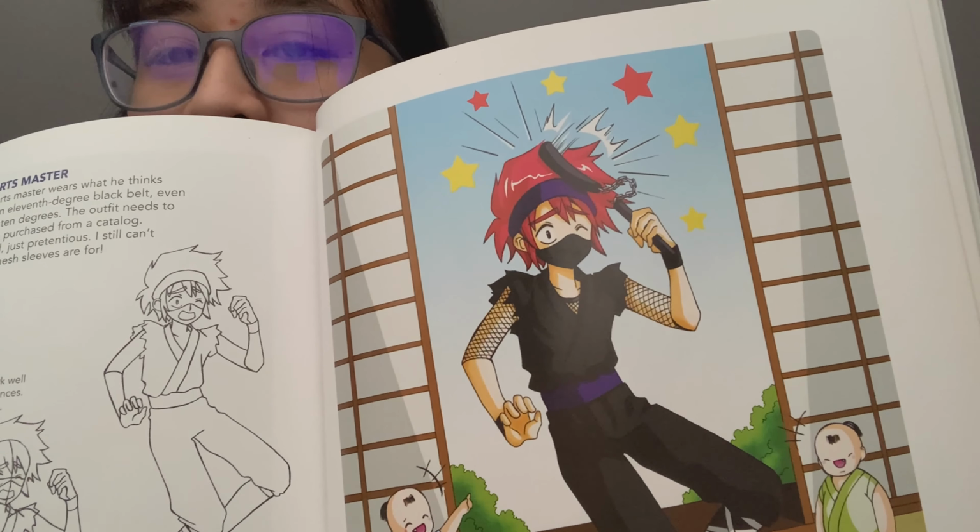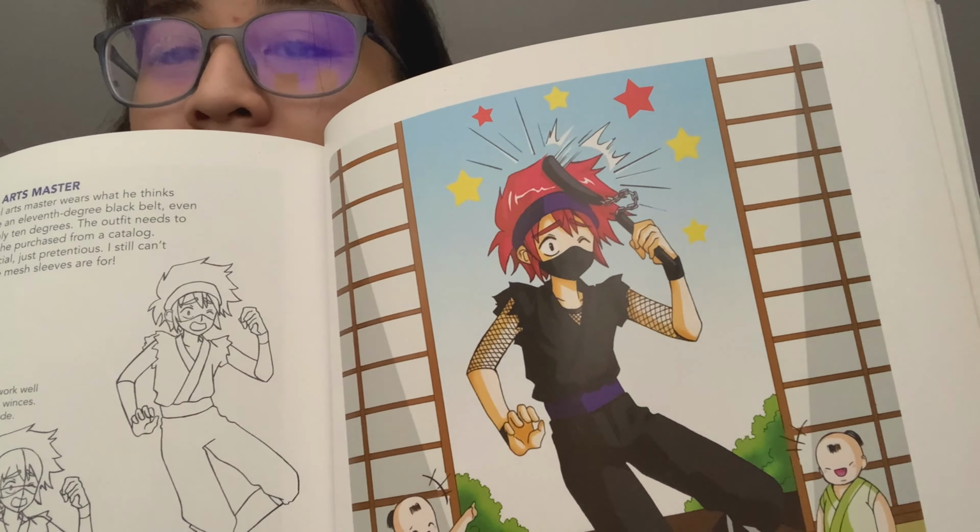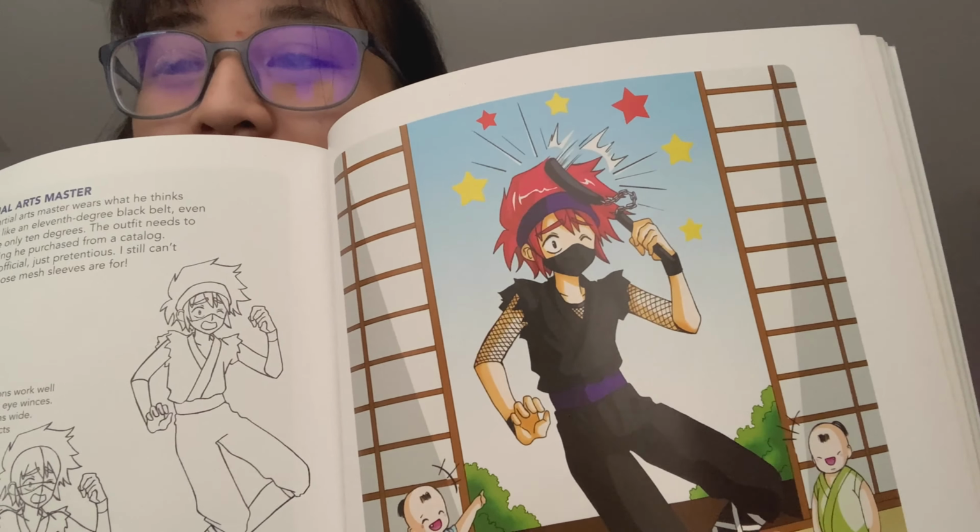This is in the comedic character section where you have a ninja trying to teach his pupils how to nunchuck something or whatever, and he ends up hitting himself. That's some cute slapstick humor. And I also like the little stars in the background that go ow, ow, ow, in case he got hurt or something. And look at these kids, they're just laughing at him in the background. That's so cute. Super cute, I love it.